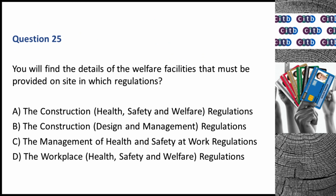Question 25. You will find the details of the welfare facilities that must be provided on site in which regulations? A. The Construction, Health, Safety and Welfare Regulations. B. The Construction, Design and Management Regulations. C. The Management of Health and Safety at Work Regulations. D. The Workplace, Health, Safety and Welfare Regulations. The correct answer is B. The Construction, Design and Management Regulations.